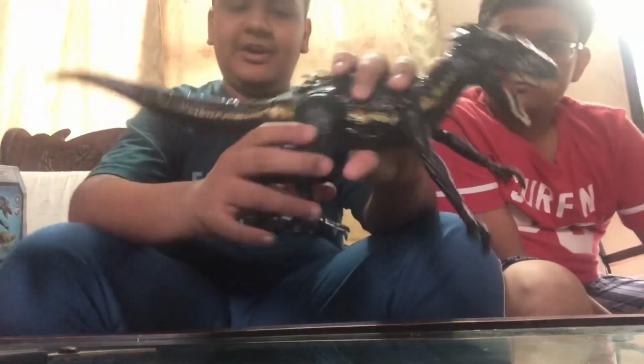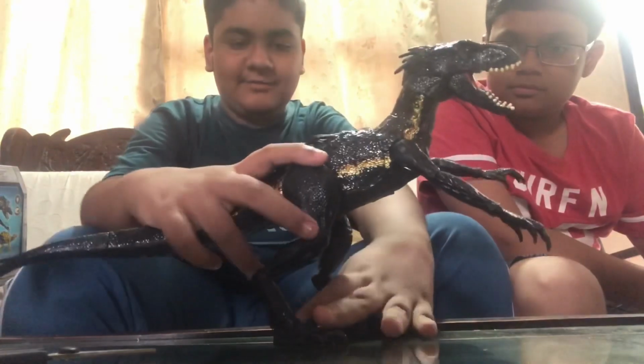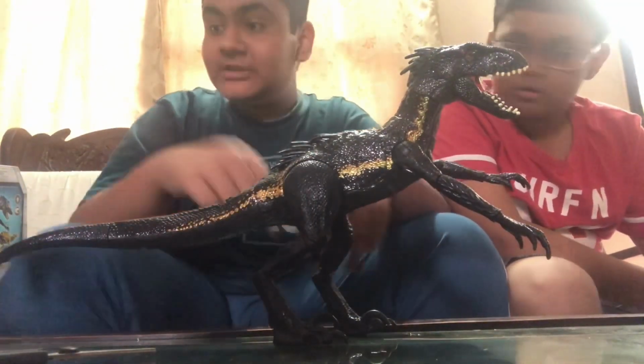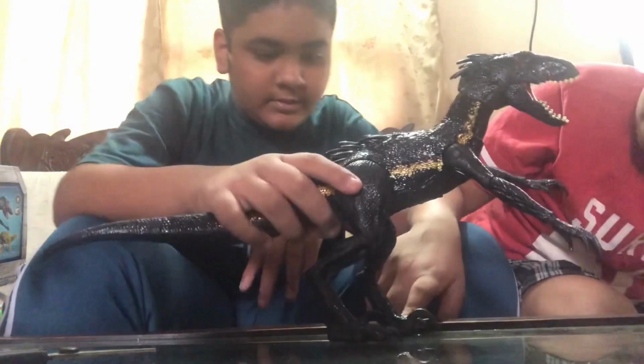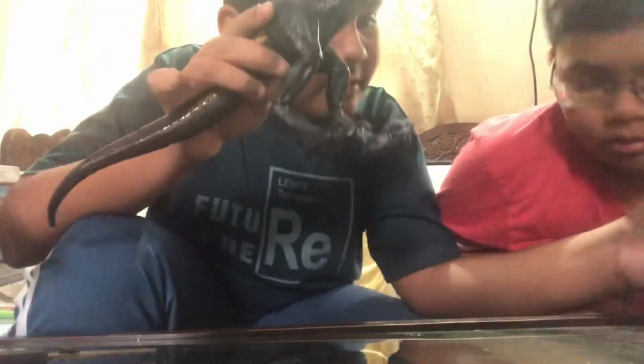And here it is, the grab and growl Indoraptor. Let's see if it stands. Okay, I know it ain't gonna stand. What? First of all, it stands. Because the last video that I did with Ceratosaurus, it wasn't standing. It's got webbed feet. Why has it got webbed feet? Your toy, the posable one, has the webbed feet as well. No. Yes. No. Look at that.